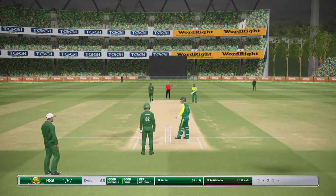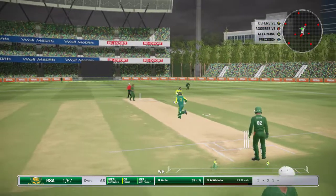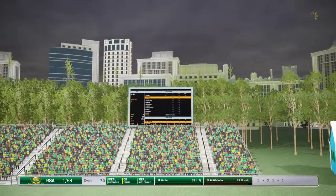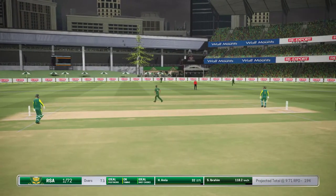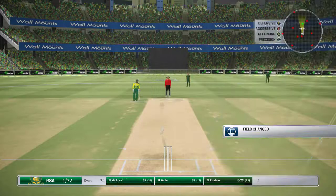The batsman, in a way, lucky not to connect there. He misread that and could easily have found the edge. And through for one. South Africa moved their score to 1 for 68. Solid shot, goes for four. The bowler was punished on that last ball.